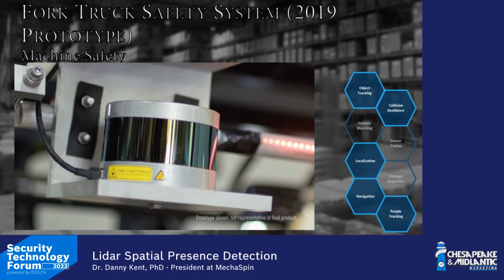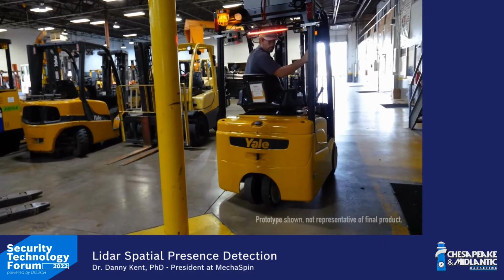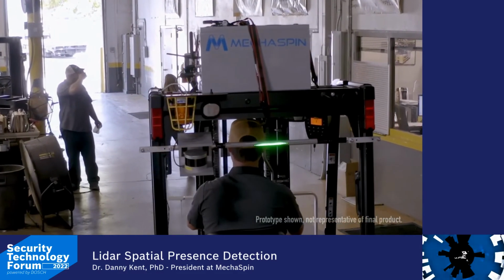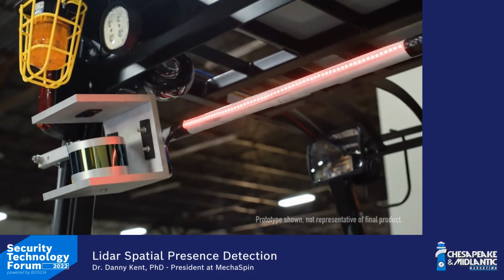The second example I want to show is something that we call internally fork alert. It's a fork truck safety system. It's an advanced driver awareness system for fork trucks, right? In 2019, we built this prototype, and essentially you have one LiDAR sensor mounted on the back of the vehicle, and you have this analog output that tells the driver how close to an object they are.